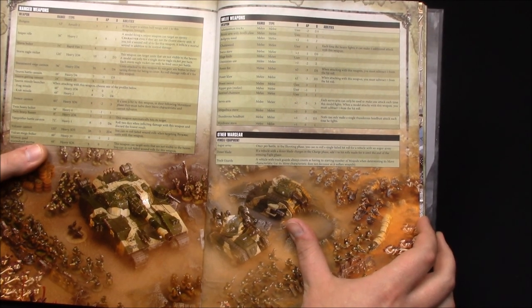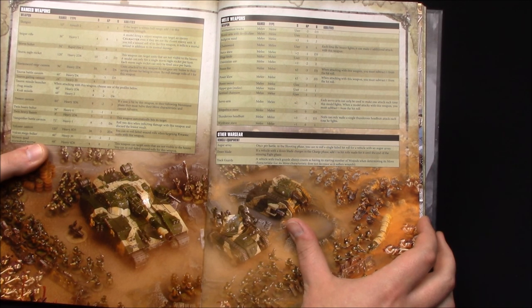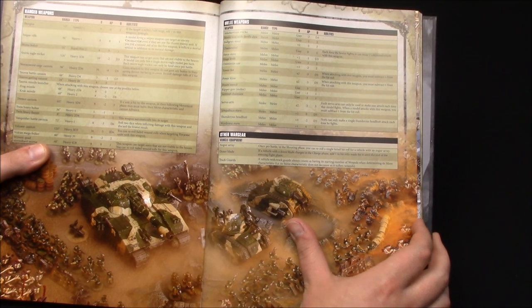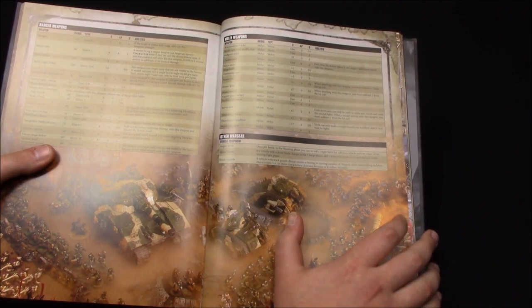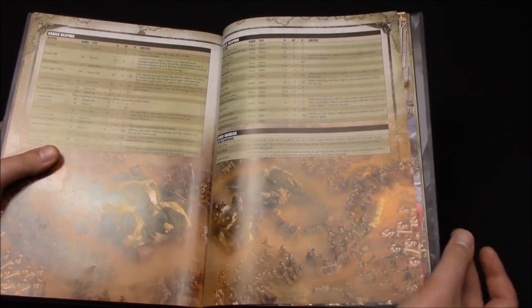Dozer Blade. If a vehicle with a Dozer Blade charges in the charge phase, add 1 to hit rolls made until the end of the ensuing fight phase. So, a Leman Russ needs 6s to hit normally, but with a Dozer Blade, it's 5s.